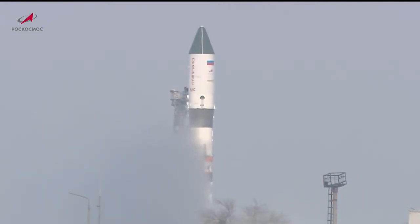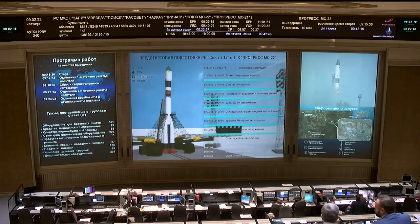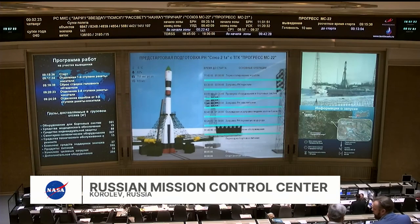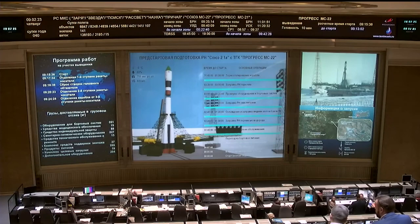Now just 13 minutes until liftoff. The flight, as it is always for a Russian Progress or Soyuz vehicle, will be controlled once it reaches its preliminary orbit by flight controllers in the Russian Mission Control Center, pictured on your screen, in the town of Korolev on the outskirts of Moscow. The flight control team has been on console throughout the day, monitoring all the preparations at the launch site in the Central Asian desert.